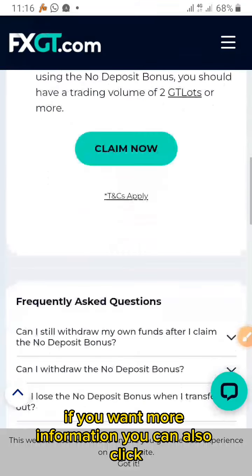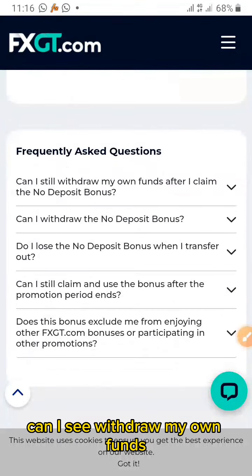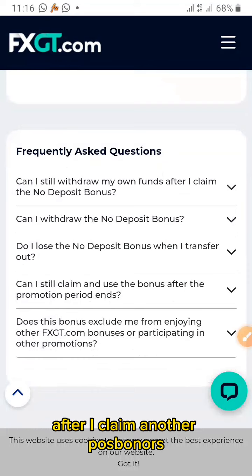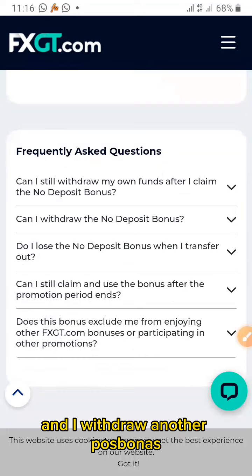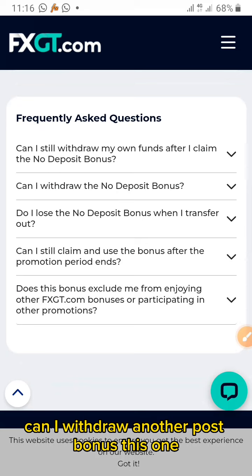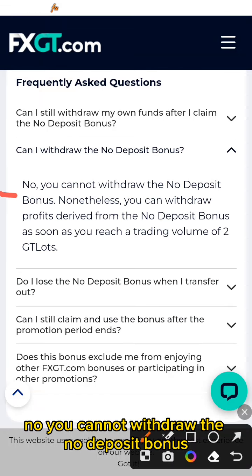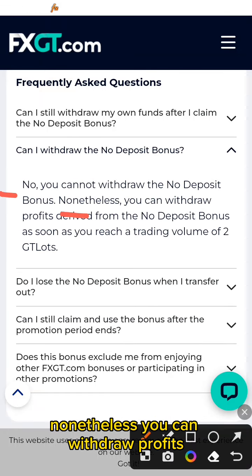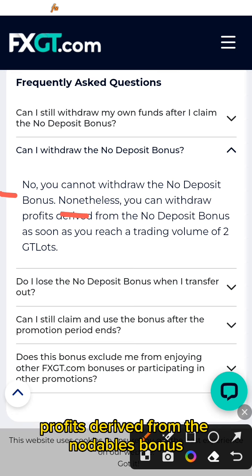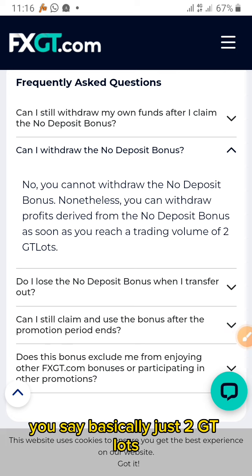If you want more information, you can also click right here on the frequently asked questions. Can I still withdraw my own funds after I claim a no deposit bonus? Can I withdraw a no deposit bonus? Let's read some of this information. I just want to see if I can get anything for you guys. No, you cannot withdraw the no deposit bonus. Nonetheless, you can withdraw profits derived from the no deposit bonus as soon as you reach the trading volume of 2 GT lots. So it's basically just 2 GT lots.